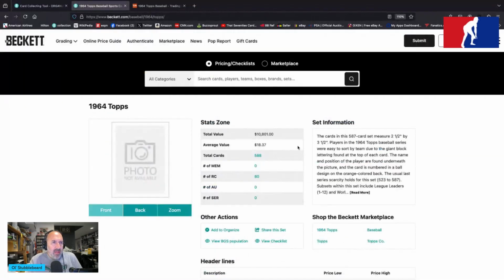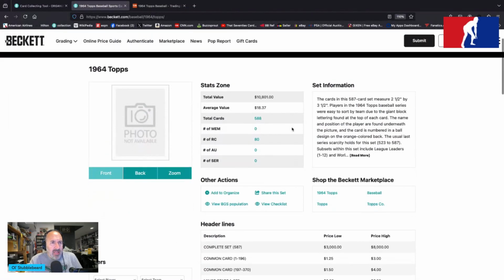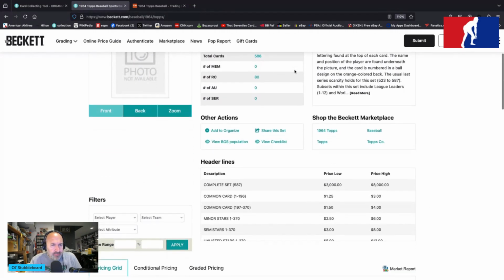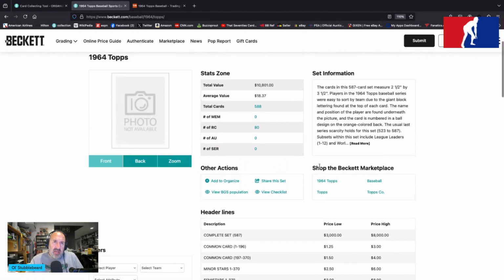Let's get to Beckett, what they have to say about this. There are 588 cards total. $18.30 average value, $10,801 total value, $3,000 to $8,000 range for a complete set, supposedly. The cards in this 587 card set measure 2.5 by 3.5.